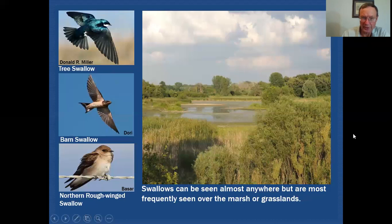And of course, we need to look skyward as well. Swallows are going to be seen almost all over the place as we make our way around the marsh. But most often we'll see them over the marsh or over the grasslands. So I wanted to take a moment just to mention the different swallows that we might encounter.